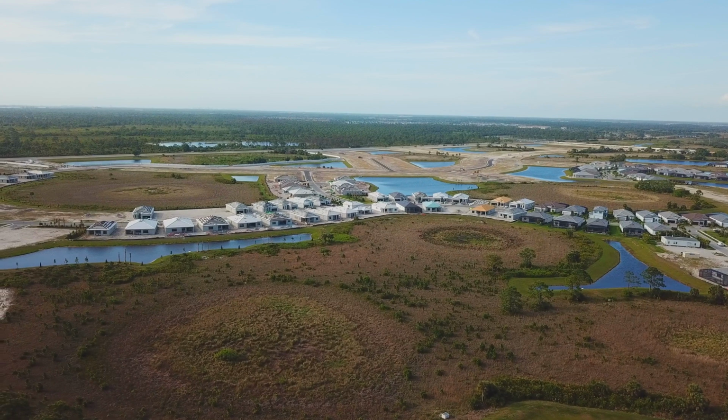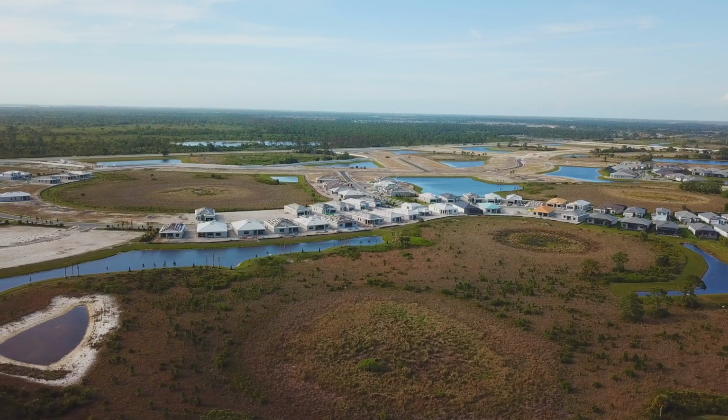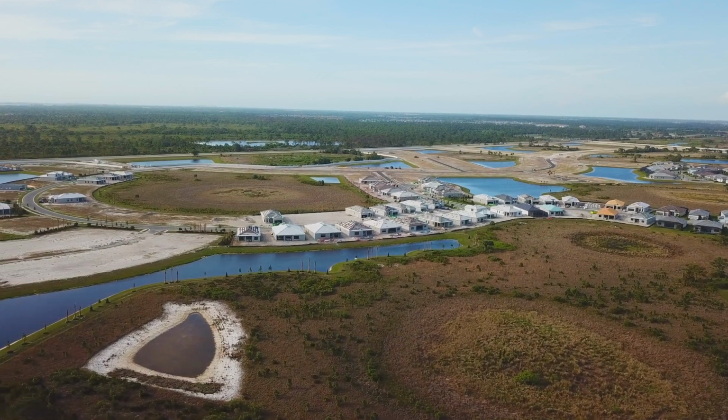As we continue in Phase 3 along Talon Preserve Drive, we can see the Route 681 entrance location come into view. While work has come a long way there from last year, it doesn't look like it will be completed for at least another month or more, and it is blocked off for all vehicles.